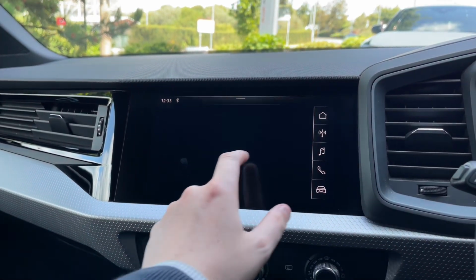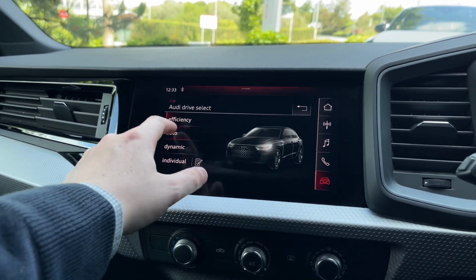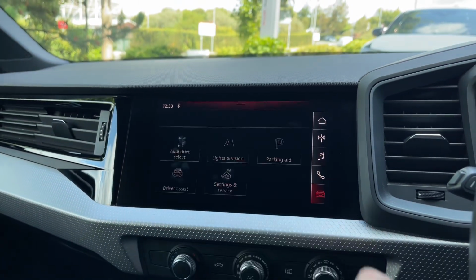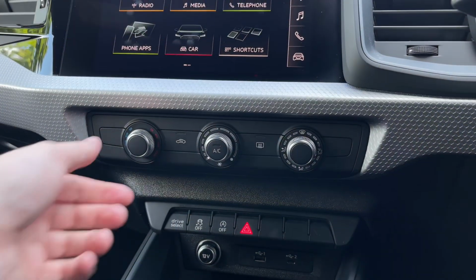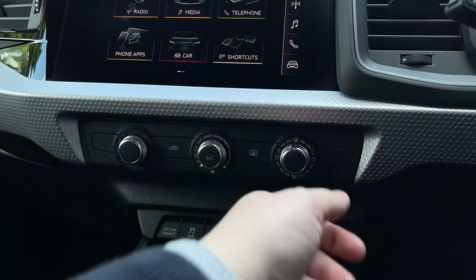As we make our way into the vehicle's menu, we have the car's Audi Drive Select system with a range of different driving styles to choose from. We can also access the range of different driver assist settings and functions and change the volume of the car's rear parking sensors. Further down we have the manual control dials for the car's climate control system to change the temperature, the fan intensity and fan's direction.